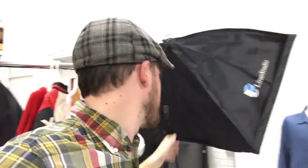Definitely recommended. Flip it back on so you can see it. They're very bright. I have the softbox half taken off on that one, or the diffuser.